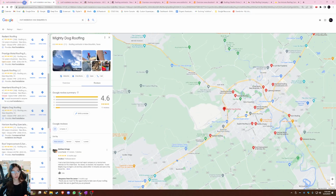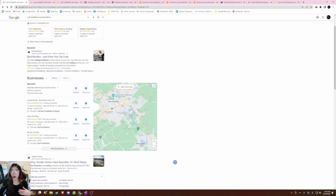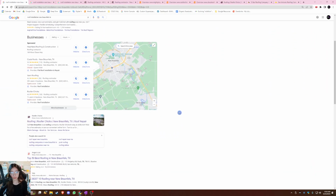In terms of the map pack, now that you know a little bit about how to improve that, the section below that is what we wanted to cover here today as well.